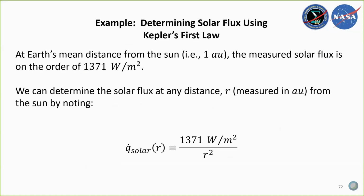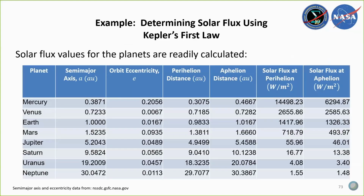And if we want to take a look at the solar flux at any distance, measured in astronomical units, we note the following. You can just plug in the value at different astronomical units and be able to calculate the solar flux. I go into more detail on this in the Introduction to On-Orbit Thermal Environments course, but it's basically a conservation of energy calculation. The same amount of energy emitted from the sun has to be crossing spheres of any radius as you get further and further away from the sun. That's what gives rise to the R-squared law. And this is a very simple formula that will give you an opportunity to calculate the solar flux at any distance.